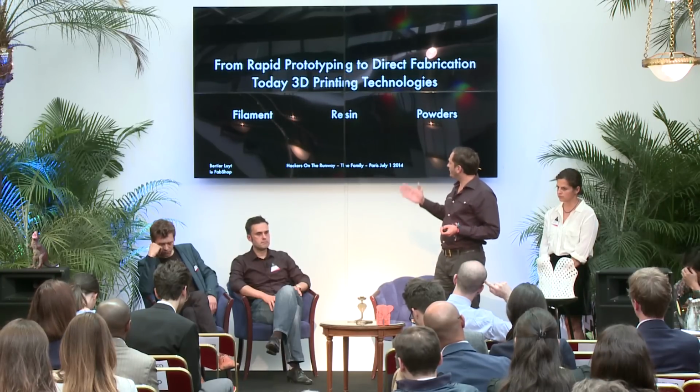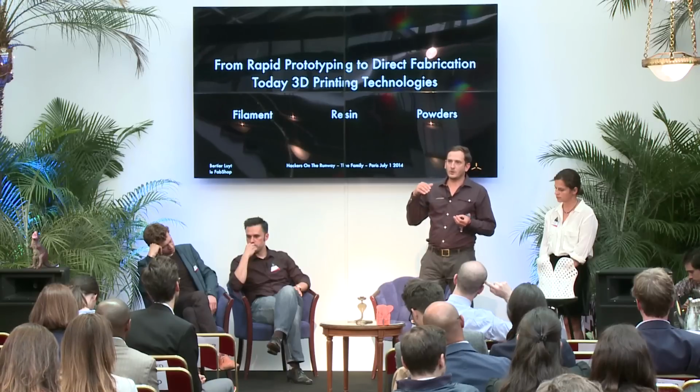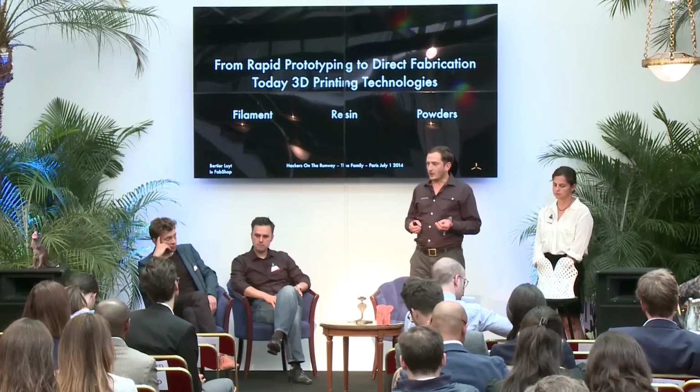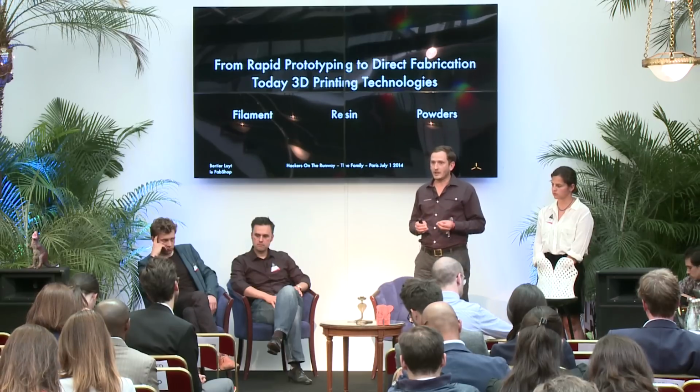The second great family of techniques is based on resin, and these machines have a more accurate precision. They use a UV-cured resin that is usually deposited with an inkjet printer that deposits a support material and the final UV resin. This technology is used a lot in jewelry, in car manufacturing for parts, and in everything that requires high precision.